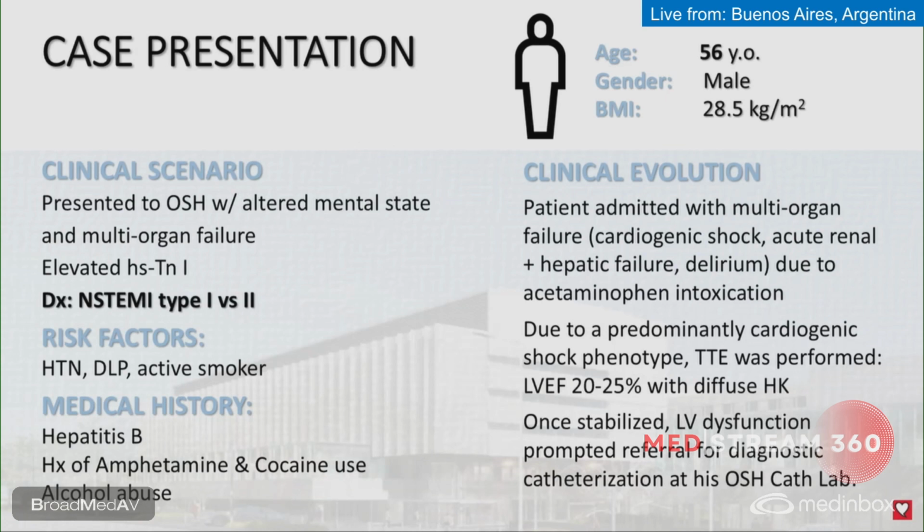At 56, he had classic risk factors such as hypertension, cholesterol, and so on. He was known also for hepatitis B, has a history of amphetamine and cocaine use and alcohol abuse. The patient basically was admitted with multi-organ failure, cardiogenic shock, acute renal and hepatic failure, delirium due to acetaminophen intoxication.